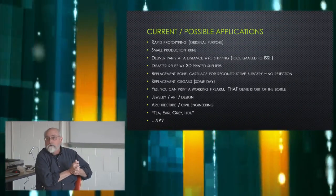But that's what it looks like. So where can we go with this? What can we do? Well, 3D printing is used a great deal for rapid prototyping.